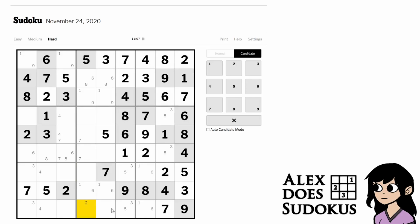So that means there's a pair of 2s there. 2, 4, and 8. Okay, I can't deduce what they are just yet. That's okay. I've now got a triple here, and they're 4, 8, and 9.